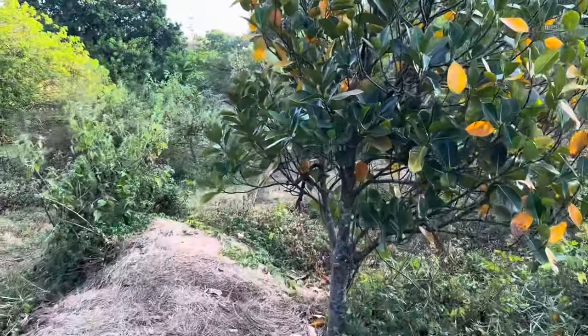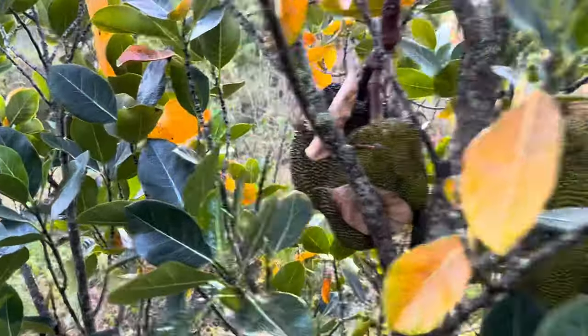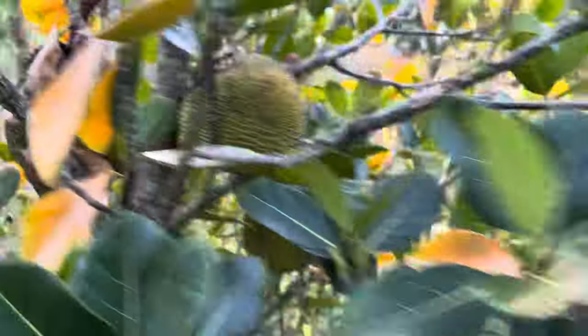Here's a jackfruit, grafted jackfruit that has produced fruit every month so far this year. This one looks ready. I'm going to pick it today. Yay!